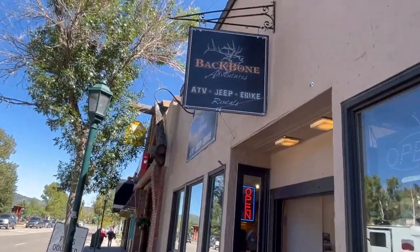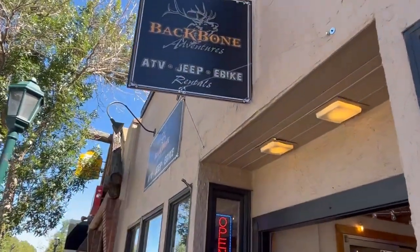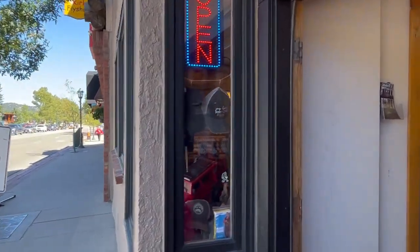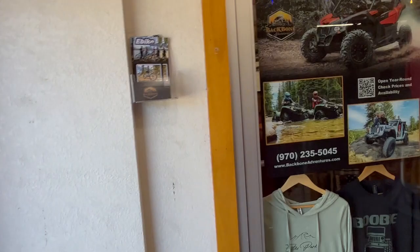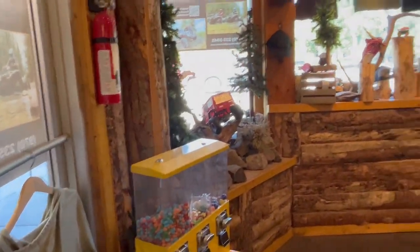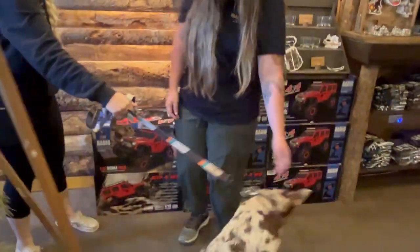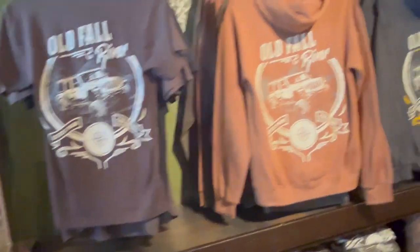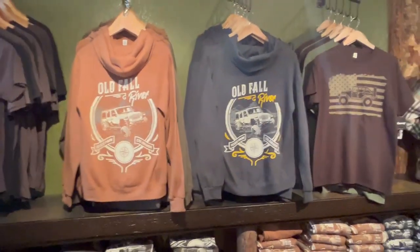Side of the Riverwalk, and here we are showing, of course, Backbone Adventures. We are very happy to be here. This is our second location, and this is solely a retail location. And this is kind of walking in. We've got some candy for the kiddos there. We've got a beautiful shop around here. Of course, Dixie loves people, loves hanging out. And then I'll just do a quick little walk around of our full store.